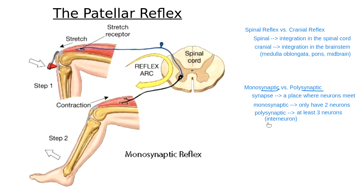And if I have an interneuron, that means I have multiple places where neurons are going to meet each other. The sensory neuron is going to talk to the interneuron. The interneuron is going to talk to the motor neuron. Now I have more than one synapse. So polysynaptic reflexes, we're going to have an interneuron. We're going to have at least three neurons because I have sensory, motor, and interneuron. I also am going to have at least two of those synapses, places where the neurons are meeting.